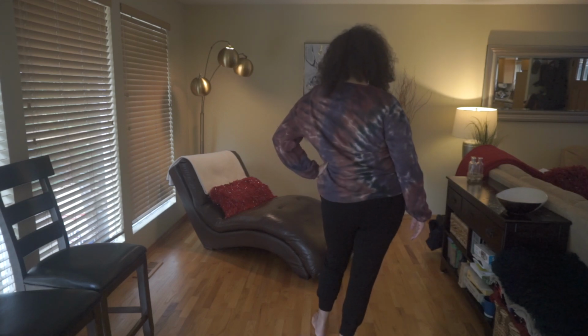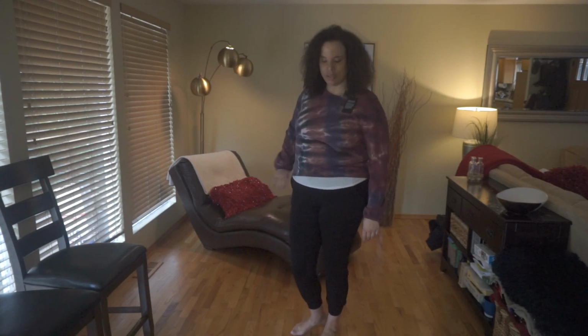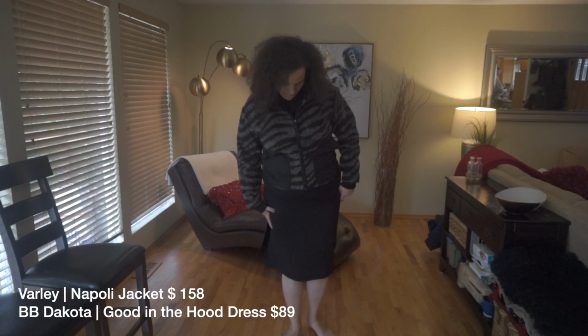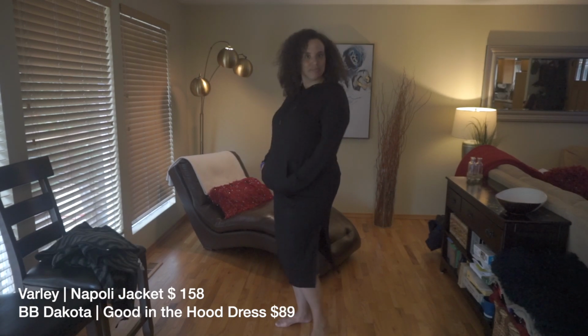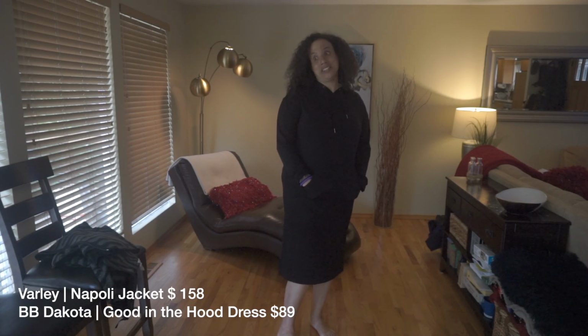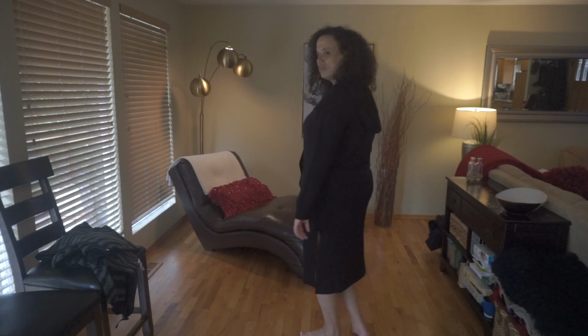Amber's favorite color is purple, so she had to take home the Chaser Mika tie-dye sweatshirt, and the Sundry everyday pocket joggers were so soft, she had to keep those too. Amber, Bree, and I all fell in love with the BB Dakota Good in the Hood sweatshirt dress. So cute, so comfortable. The Napoli jacket by Varley was really cute on Amber and she liked it, but the fit wasn't quite right.